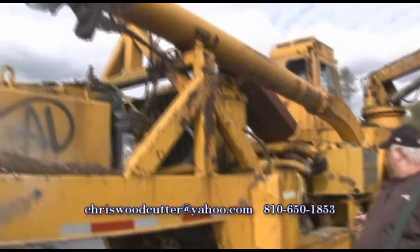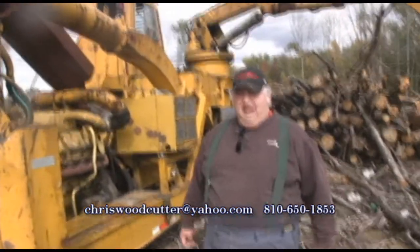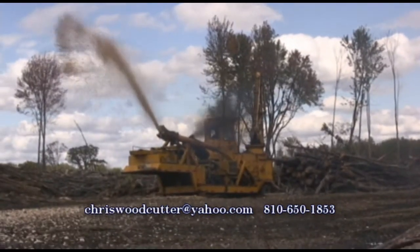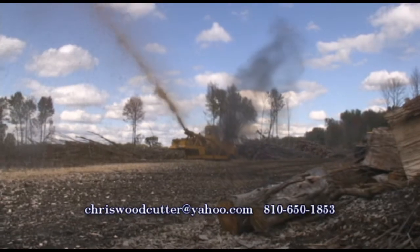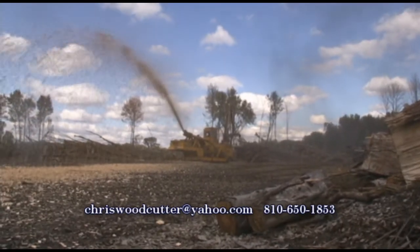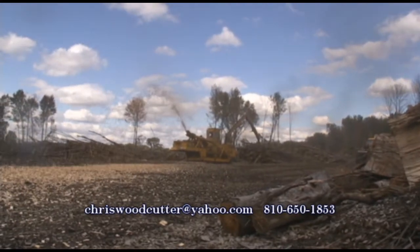It has got an 800 horse Caterpillar diesel, and it will take trees up to 2 foot diameter, and in 10 to 15 seconds the big crane with the grapple will grab the trees, stick it in the mouth of the machine, and it'll end up going out the discharge of the machine into these beautiful chips. It's very uniform, it allows the wood to dry quickly, and it can be used for industrial heat. And we've been supplying different power plants in the state of Michigan for over 25 years.